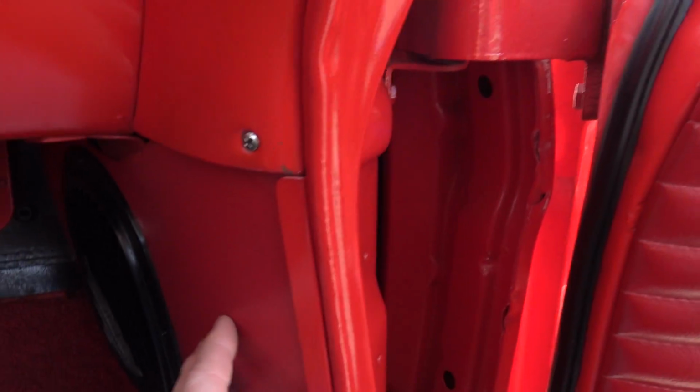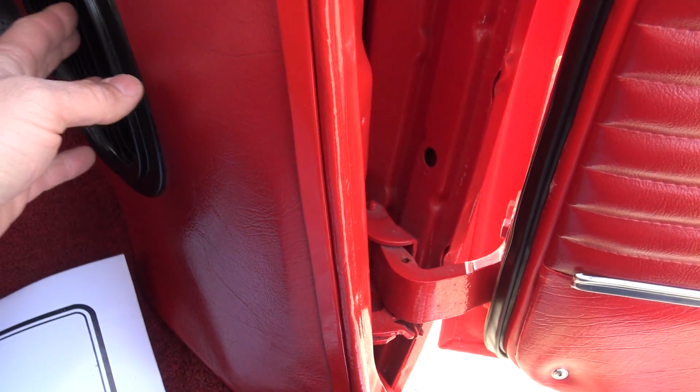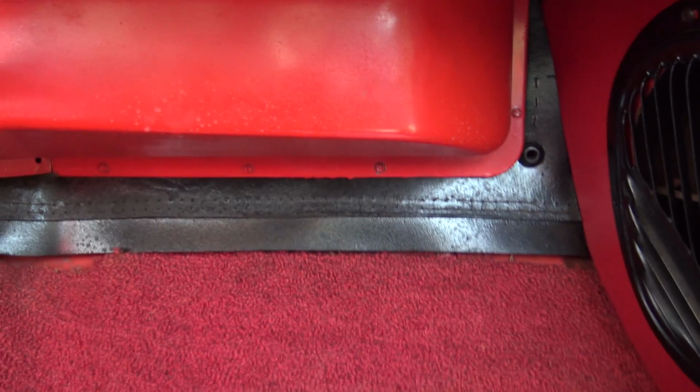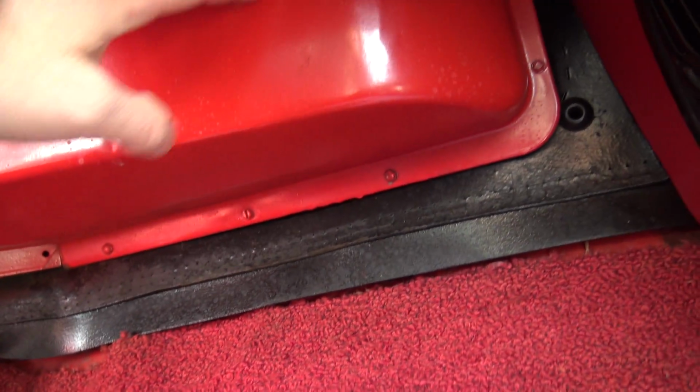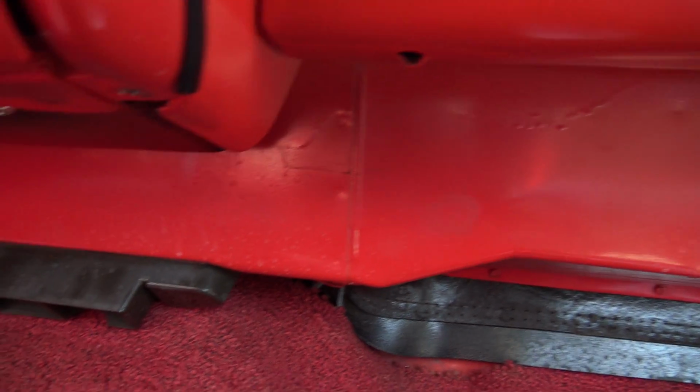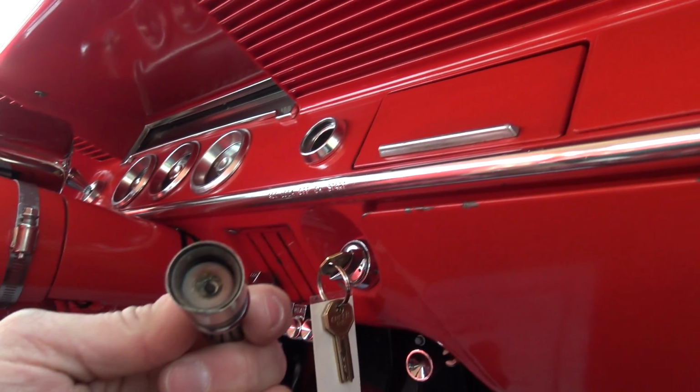Check out the detail they did around here on the kick panels. They did a fantastic job there. Even when they did the carpet, they put all the correct stuff in there. When they painted all the heater box and stuff, all body color. So you don't even notice that down in here. They just did a great job on the restoration. Cigarette lighter works.